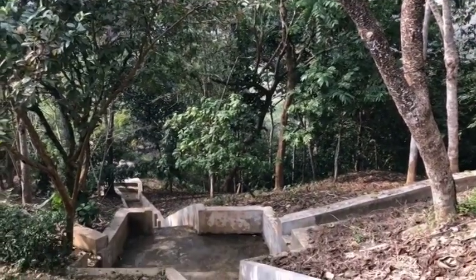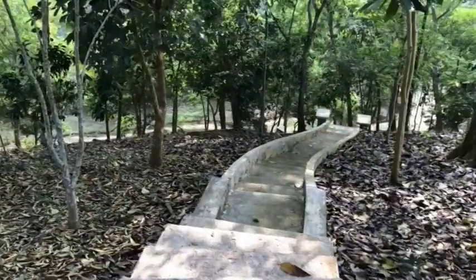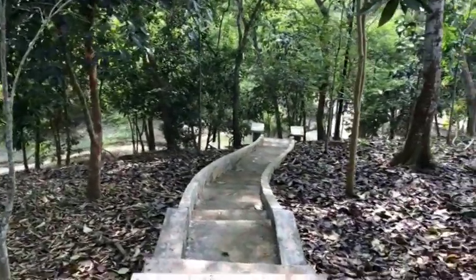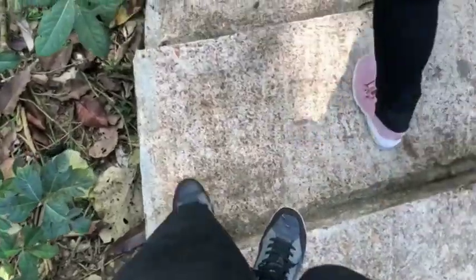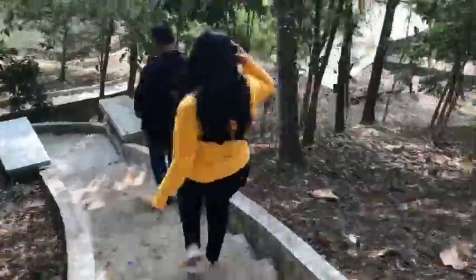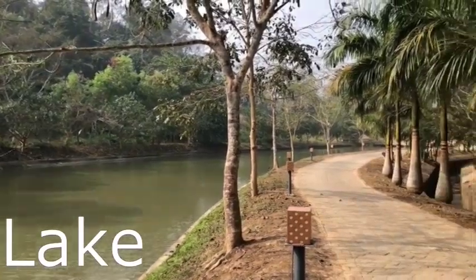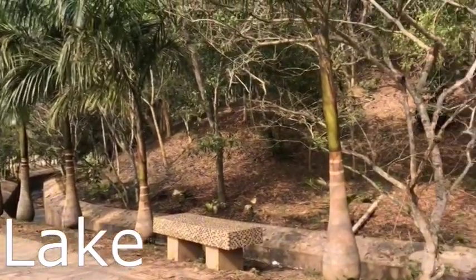There are these stairs which lead us down to a lake. So now let us get to the lake. Fishing and boating is available, so we can choose to do fishing on this lake or we can choose to ride on boats as well.